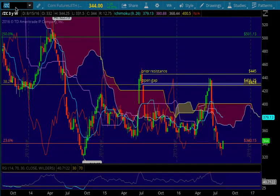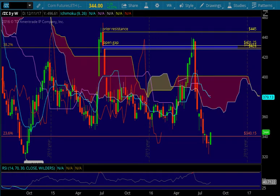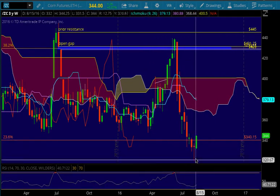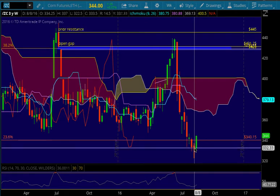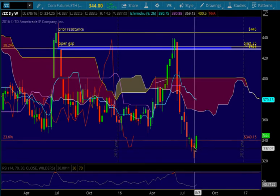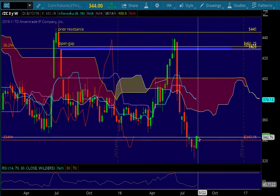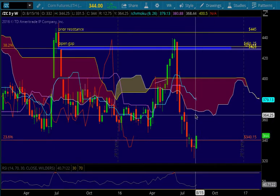Let's look at corn, because corn actually had a bullish week last week. We see that 2 weeks ago, corn put in a potential reversal candle after making a spike low down here, and then a bullish reversal to the upside. So the chances are decent that it will continue higher. How high, we're not sure.